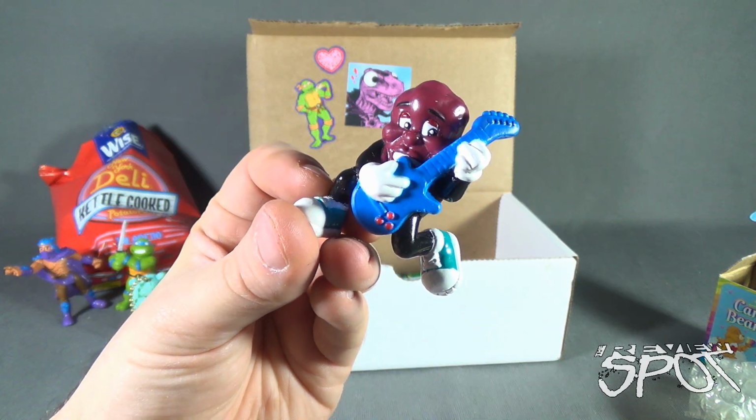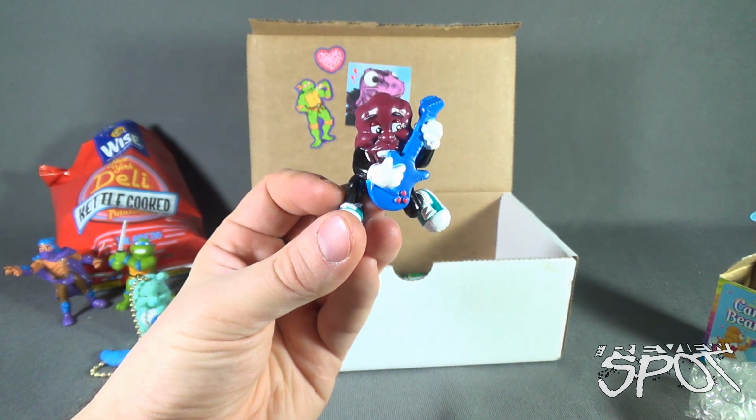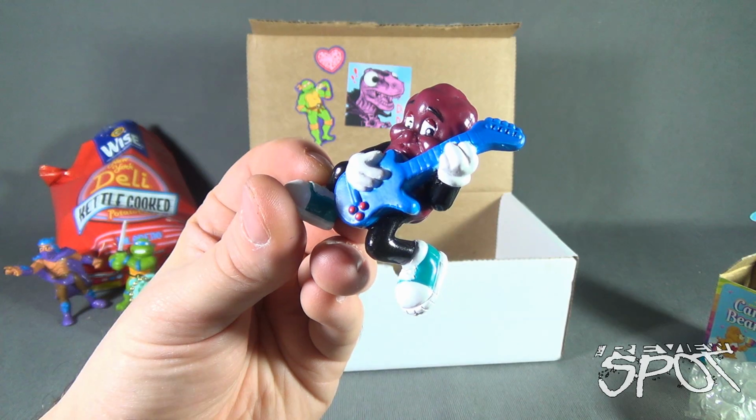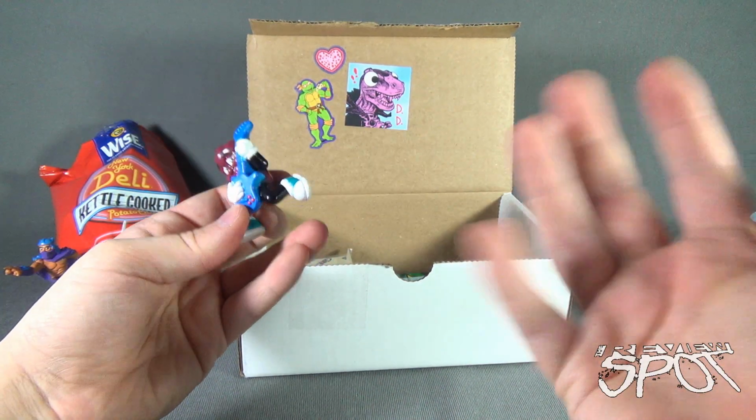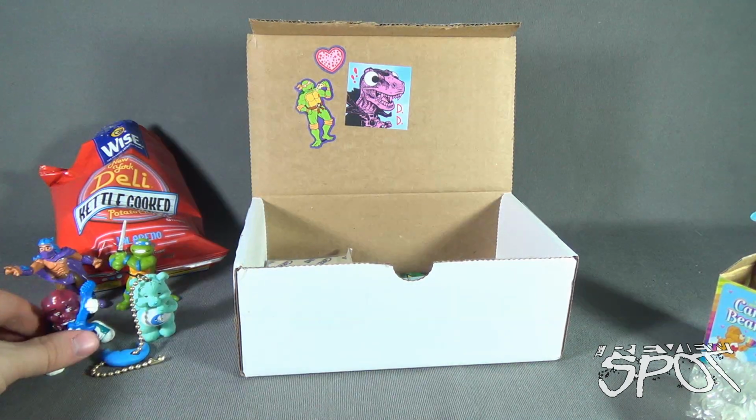It looks like he's got a game controller. Like he's got a guitar. Is this one of the earliest memories of Guitar Hero? It looks like he's got a Guitar Hero guitar. Fling! I don't know. Put that to the side.